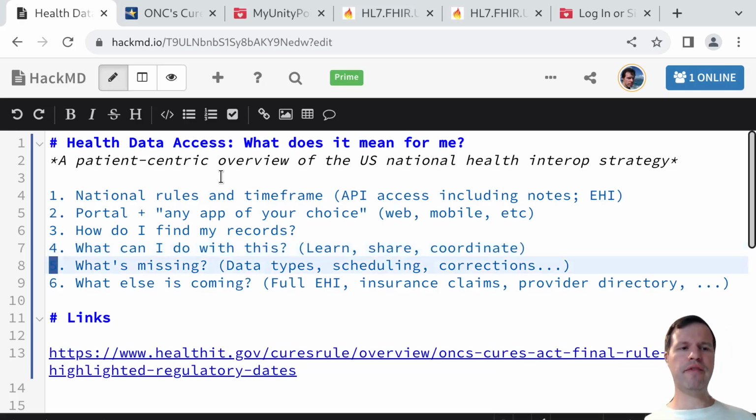That said, what's missing from these APIs today? I showed you examples of how to see clinical notes and medications and problems in labs, but there are still some very important data types that are missing from the equation. One of those would be imaging data.